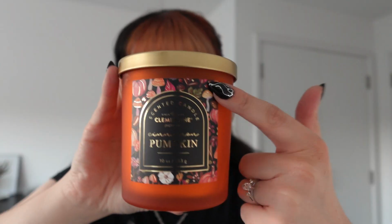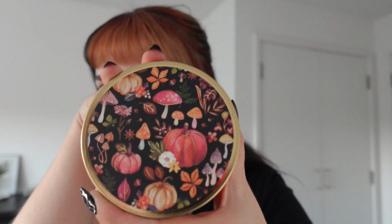Anyway, we've got a cinnamon pumpkin one. I absolutely love the detail on this, and the lid is just, I want to be this, like, how can I be this? Do you know what I mean? I love that. I've only used it a tiny bit, as you can see, but it smells nice. It's like a subtle pumpkin with a sweet spice, so that's nice.